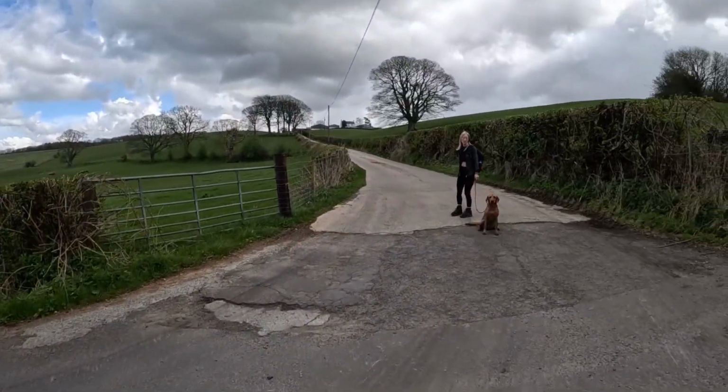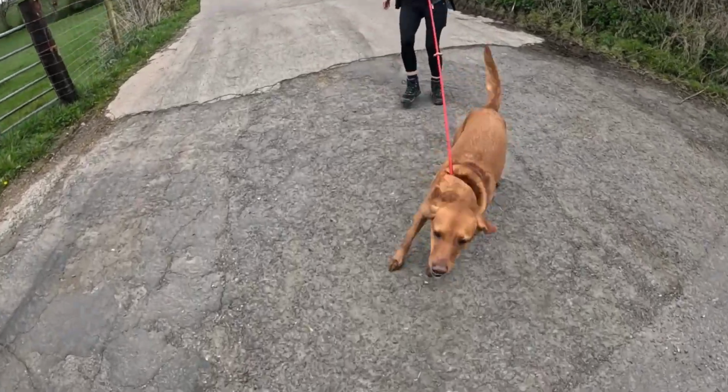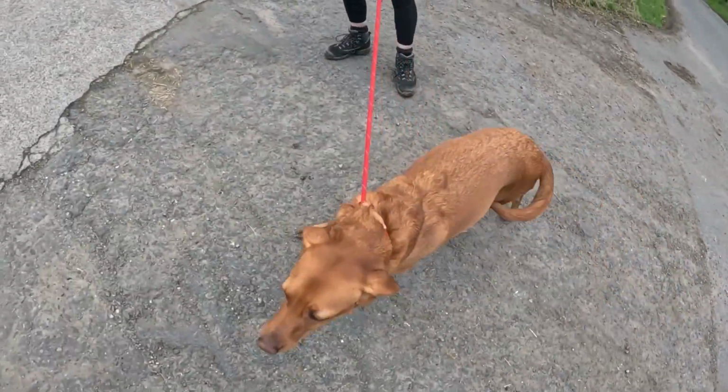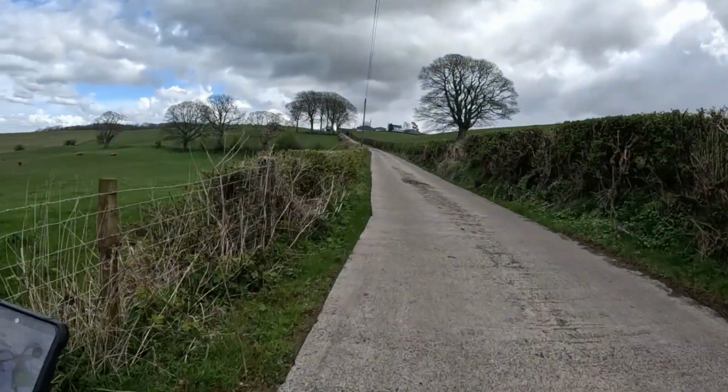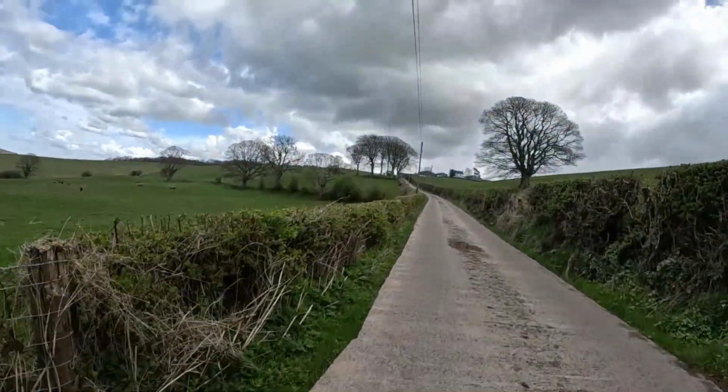So, head up here. Look at the colour of this dog, she's absolutely filthy. Don't jump up in there. No. Anyway, right, we'll head up here and see how we go.